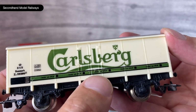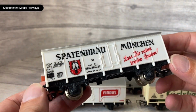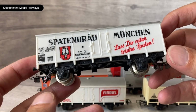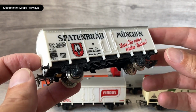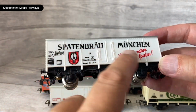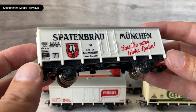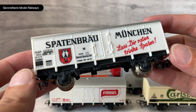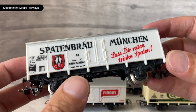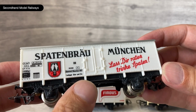Okay, we're on to our final wagon. And this one is a Spatenbrau beer wagon. It's number 6261. Now Spatenbrau get a lot of beer wagons modelled for them, so they're quite a lucky brewery in that respect. This one has got a lot of printing all over it, and it's probably the most intricate design out of all the logos that we've seen on these wagons today. It has been done very well. The printing is very clear and precise on this model. It's moulded in white and it has the silver roof.